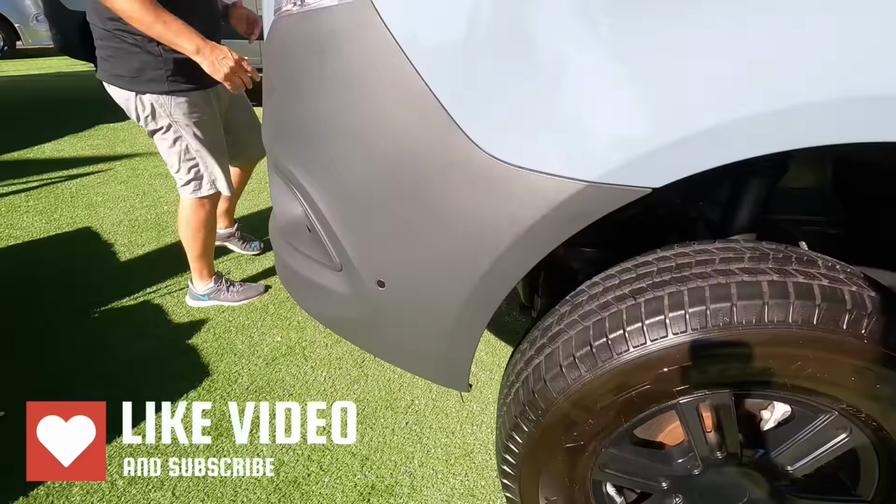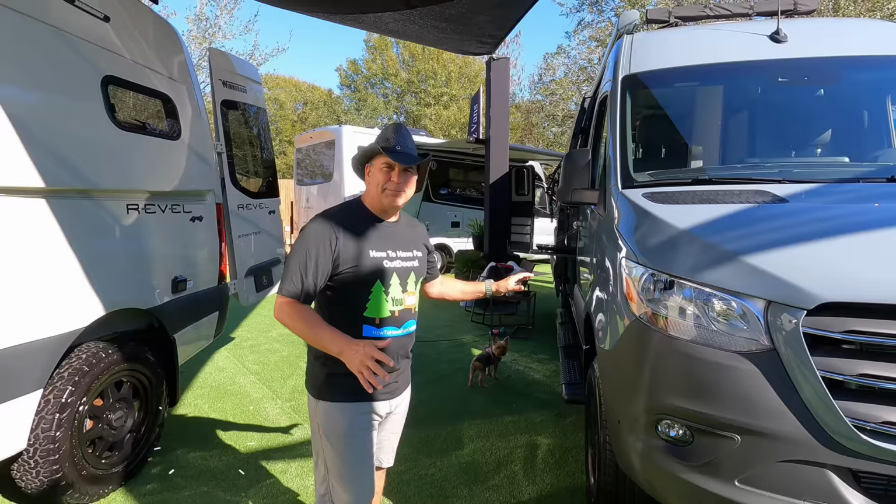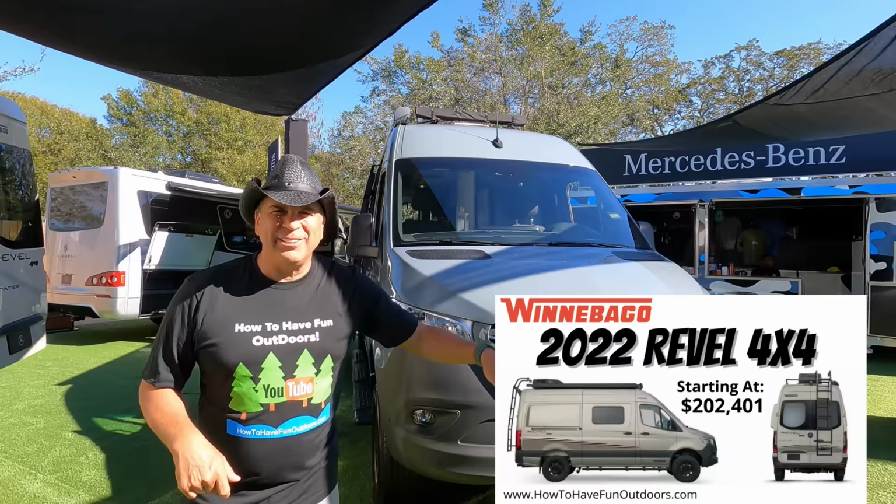So overall, just a quick view of this here at the trade show, at the Super RV show down in Florida. Wanted to give you a quick glimpse of this. There's another 4x4. If you haven't seen our other 4x4 videos, definitely check them out right here. Wow, Thor did a great job with that. Check out all of our 4x4 camper van model videos.